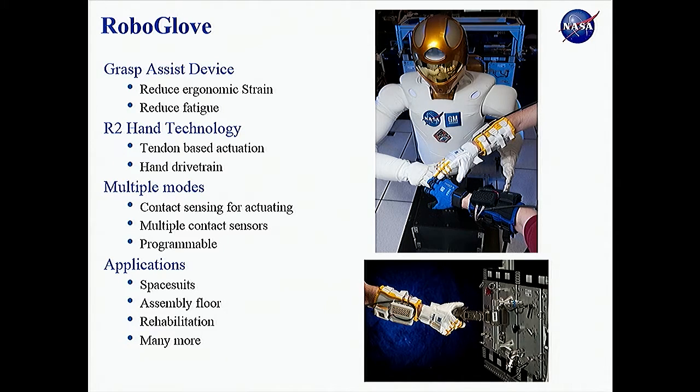This is one of the big things that General Motors has gotten out of this. I mentioned at the beginning they were interested not so much in the humanoid robot, but in the technology behind it. This is one of our first spin-offs that they have tested at one of their assembly line prototype facilities, showing that you can get a significant reduction in strain when you're performing tasks with this glove on, because it relieves the load on the human tendons and picks it up with robotic tendons. And we're also at JSC looking at the same technology to put into spacesuit gloves, because astronauts have to fight a pressure differential between the inside of the spacesuit and the zero pressure outside, which is very fatiguing over time. And with that, I will stop.